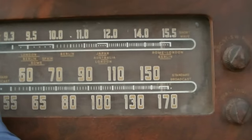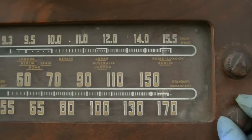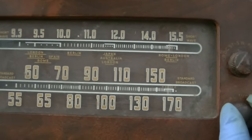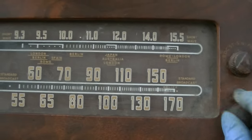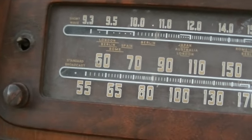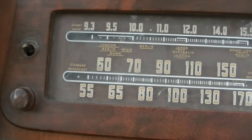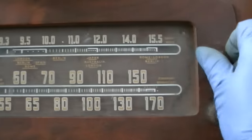That is an HID light starting up. Sideband. All right, let's see if it'll get 660 KTNN.